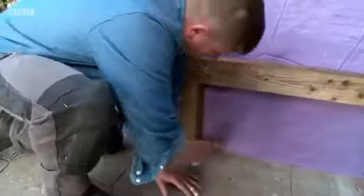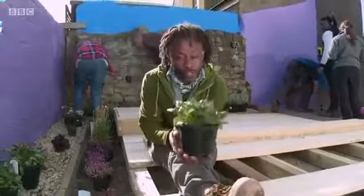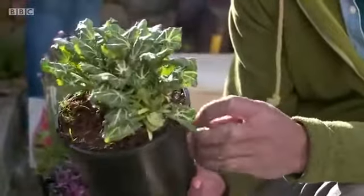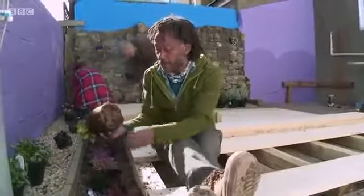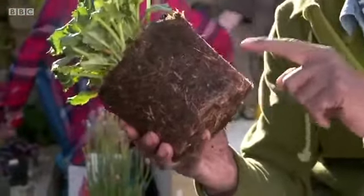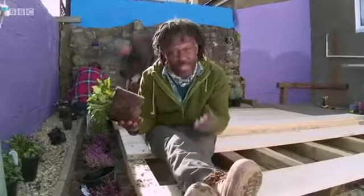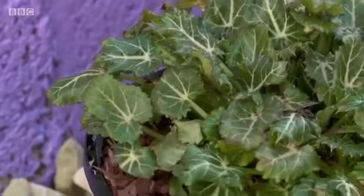While AJ sorts out the seat of his bench, Danny's focusing on his plants. These lovely plants are called eryngiums. Well, the common name is sea holly. The reason it's called a sea holly is because it's got holly-like leaves. Just look at these, nice and fleshy. Now, the thing about this plant is that it's got a very long taproot in here. Now, you can't see it because this is an immature plant, but on more mature plants, the taproot can be quite substantial. The reason it's got a long taproot is that it's searching out water, and once it's searched out that water, it will hold on to it. So that's its mode of survival. It's a very clever plant, isn't it?